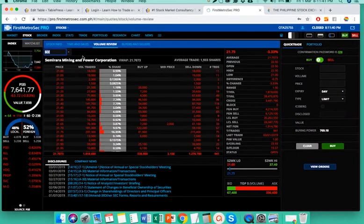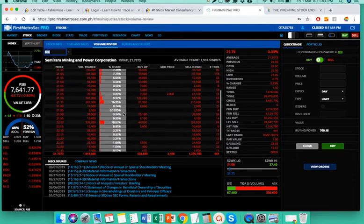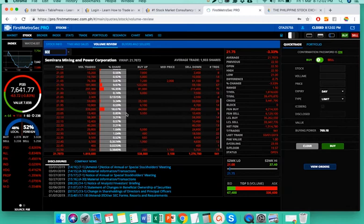So let's take a look at the volume review for Semirara. 22 pesos got the biggest volume today at 19%, followed by 21.75, which earned about 16% of today's volume. So next week, monitor 21.70 to 22 pesos if you have a position on SEC. Again, monitor 21.70 all the way to 22 pesos.